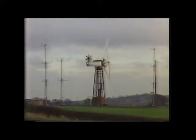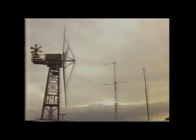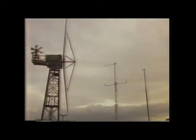The sails, or blades, still need to be kept in the wind, and the old method of using a fantail is still found to be one of the best. This windmill, or wind turbine as it's called, is under test.